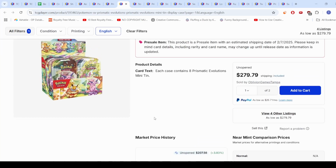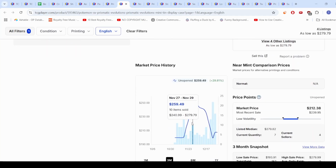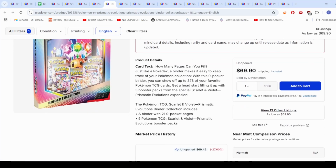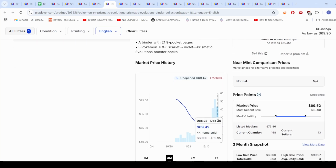This is Prismatic Mini Tins. Everyone knows everyone wants this, but I think recently people are saying, okay, I will go in on it, and so there's been more bought, even though still in relatively low quantities. This binder collection is another Prismatic. I'll probably make a video on this, but Prismatic seems to be picking up in general. We're getting closer to release. I told people the price hasn't gone up that much, but the quantity sold can't be denied.